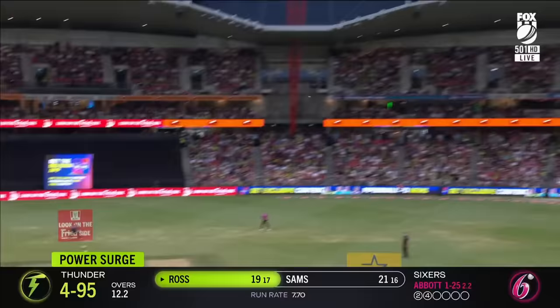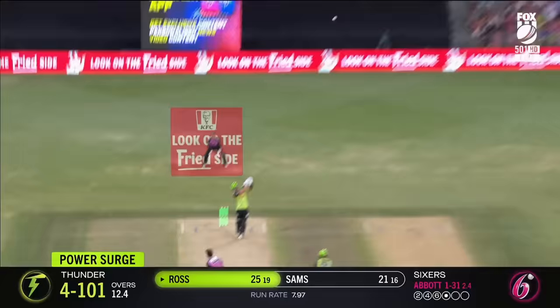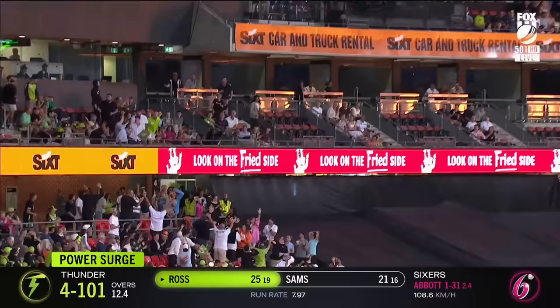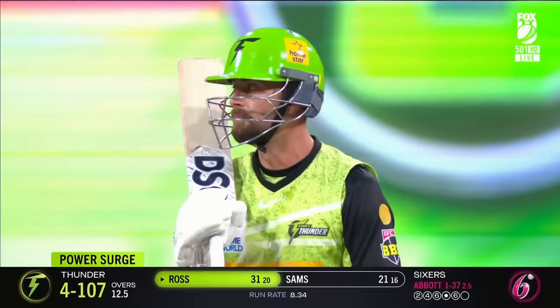Well, he's taken Abbott and sent Abbott. Good start to the surge. 2-4-6. Everyone around the world watching on Fox Cricket. Oh, Ross just goes whack straight down the ground. Not short. But the commentary box window was on target, just needed another couple of metres. Alex Ross playing a little gem now, 31 from 20. This is really clever batting from Alex Ross.